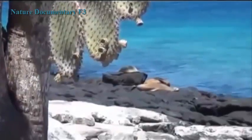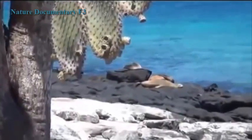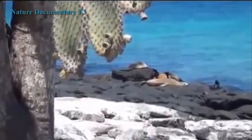One of the favorite spots of the Galapagos sea lion is the leeward northern shore of the oldest and most southerly island, Española.